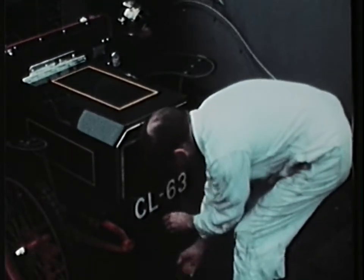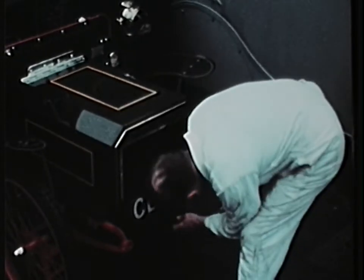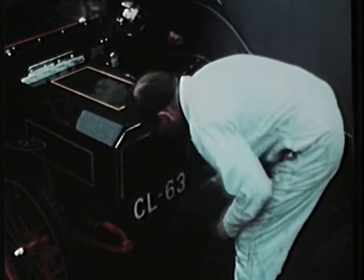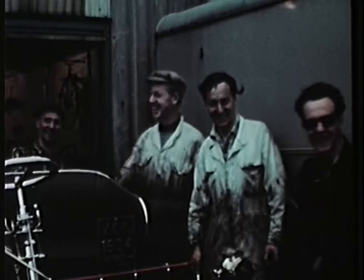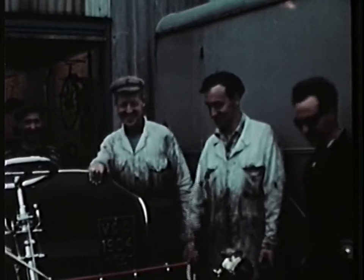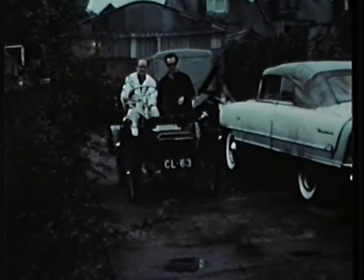But I have never the least worry when it comes to a veteran or vintage vehicle. A modern car I wouldn't trust for one minute, but I know that a veteran will always start, providing the things are in the right order, that the spark is there, the petrol is there, and the switch is on. One or two turns and it should start without any trouble.